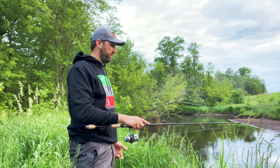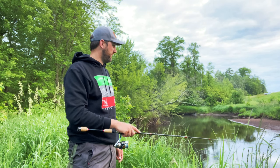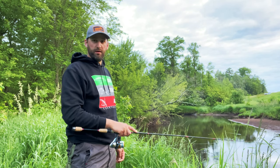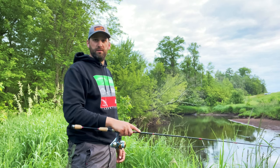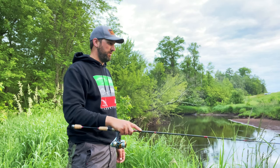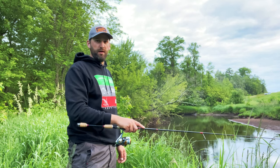So that's why I love fishing rivers in the summer, and it's a nice, quick, easy stop, and a good way to fit some fishing in when you don't have a lot of time to launch a boat or get out on a big lake or something like that.